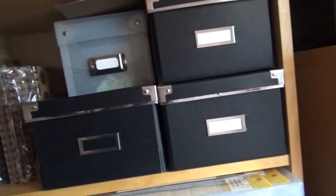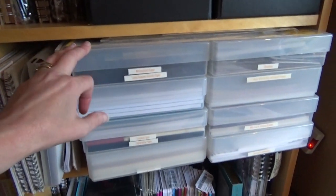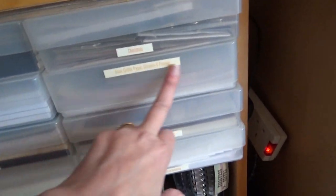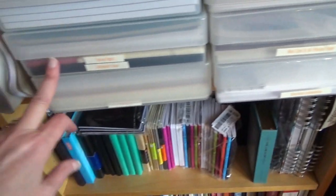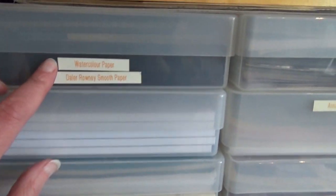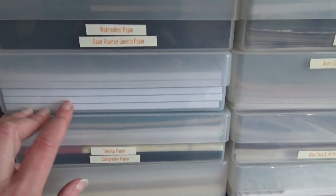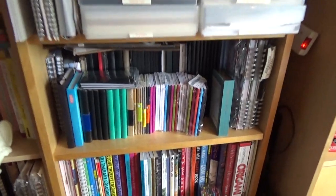So photography stuff, photos. This is all different variants of paper now, A4 paper. So it's Anna Griffin A4 paper, Miri card, Christmas card making, tracing paper, calligraphy paper, A4 cardstock, watercolour paper, value smooth paper. These are calligraphy layout pads. And then this is just random, whatever I got cheap somewhere. Yeah, canvas pad that was 99p. These are all journals.